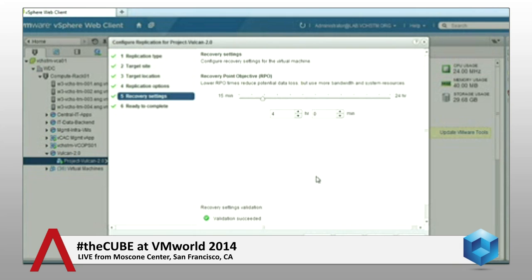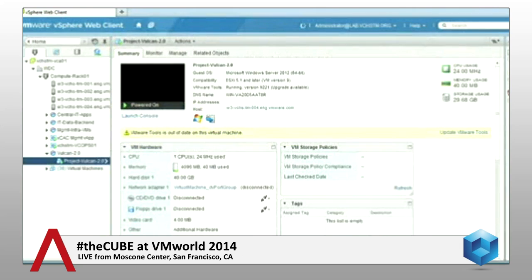So we go next. Let's look at the RPO, Recovery Point Objective. This is, of course, a very important parameter for any DR. And in this case, given that we're using our technology, we can go down to 15 minutes. And then, of course, 1 hour is more than enough for this project, so we're going to leave it at 1 hour. We go next, and then we can finish. The summary looks good. And now the application is protected.